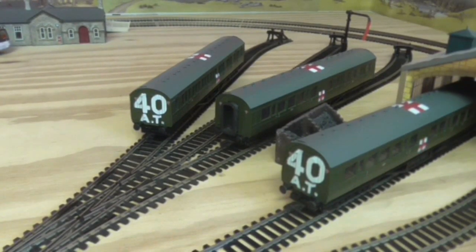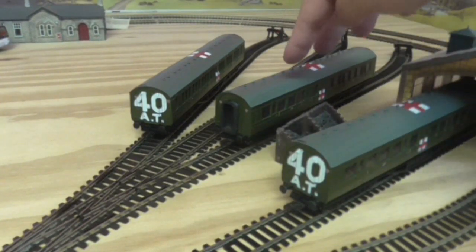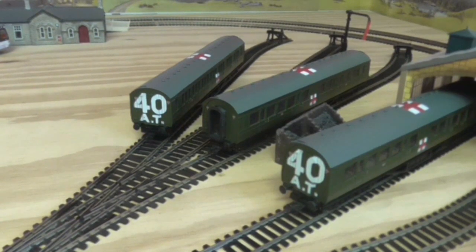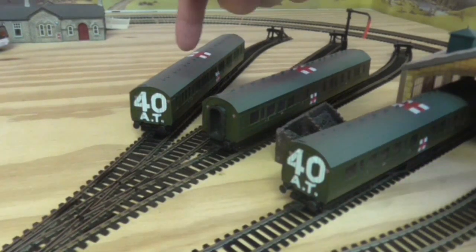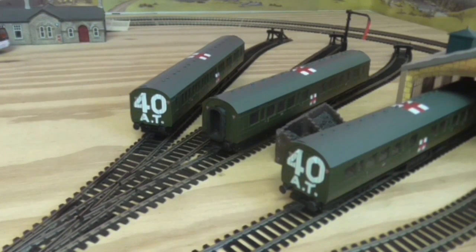Yeah, they look really nice and all that. So as you see, we've got two end ones and a middle one, I think composite. And I think people buy them at as much as probably £60 to £80 for the set. Obviously, there's some greedy people out there. So what we'll do is we'll look at an end and a middle, and then we'll have a running session with a few locos.